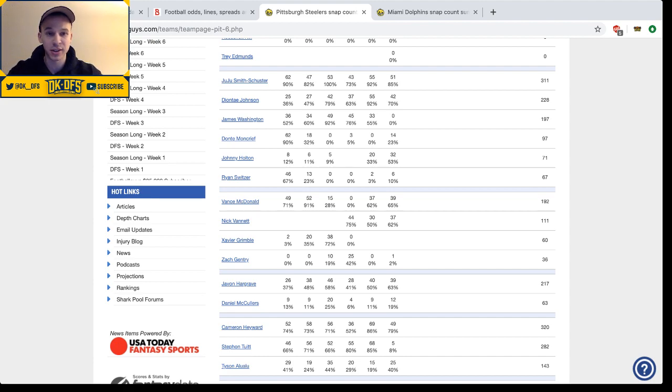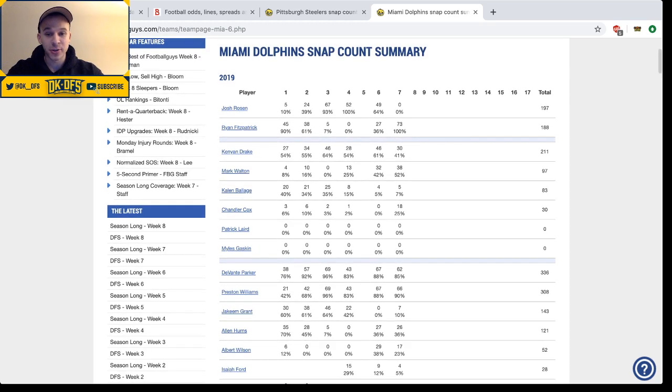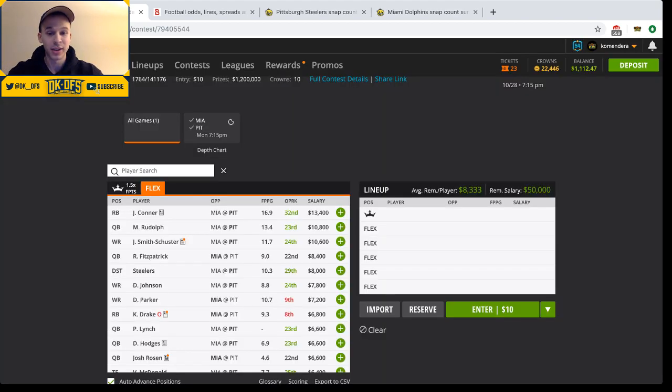Miami's kind of a mess here, so Fitzpatrick's going to be the starting quarterback. Running back situation, Kenyan Drake, I think he got traded. Well, they haven't announced it yet. They have agreed in principle to a trade involving Kenyan Drake. So he's obviously going to be out in this one.